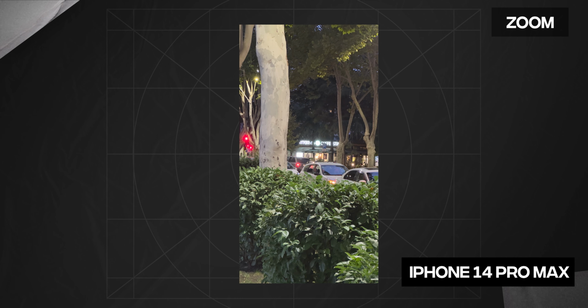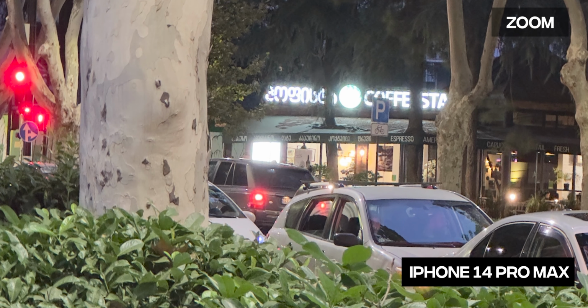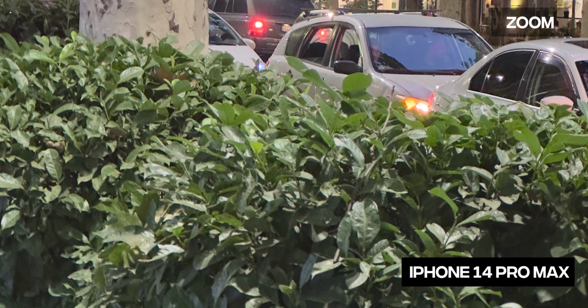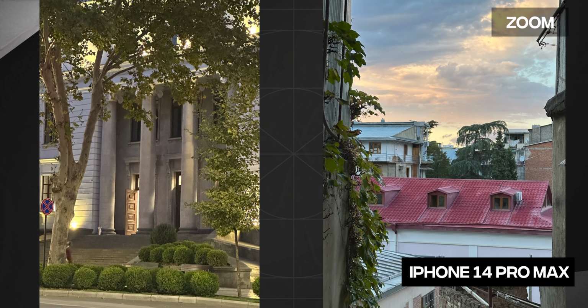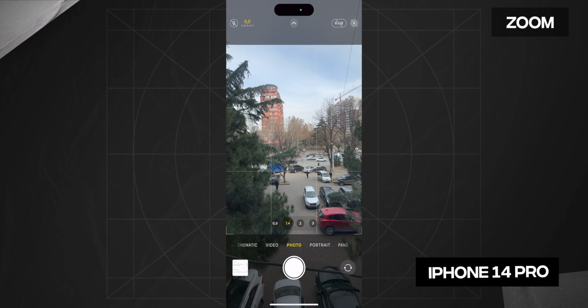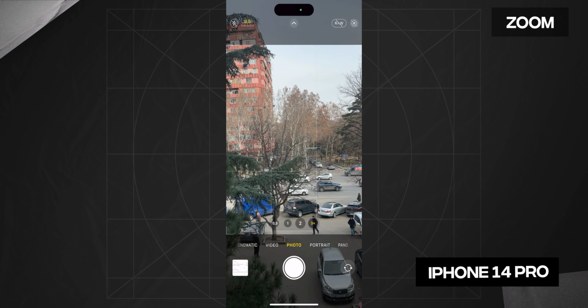This camera allows you to zoom in on your subject without sacrificing quality, which is a huge advantage for portrait photography or capturing faraway details. Plus, the Pro iPhones also have the software 2x zoom, which basically crops in the 48 megapixel image. So in terms of zoom, the Pro iPhones are winning handsomely.